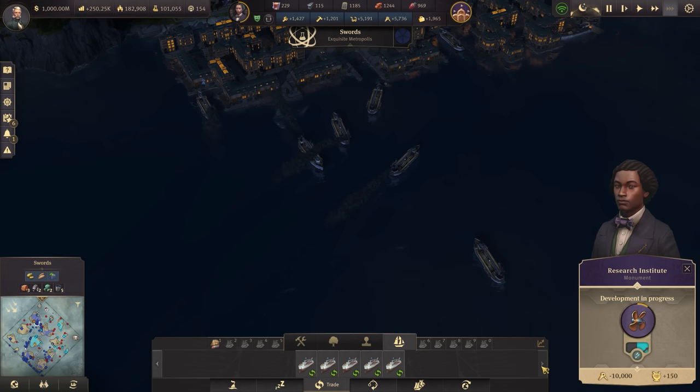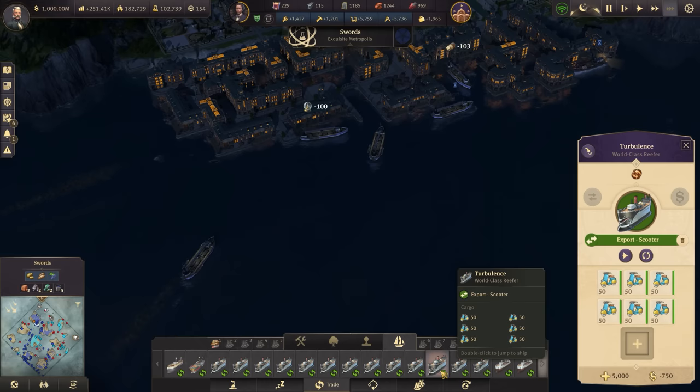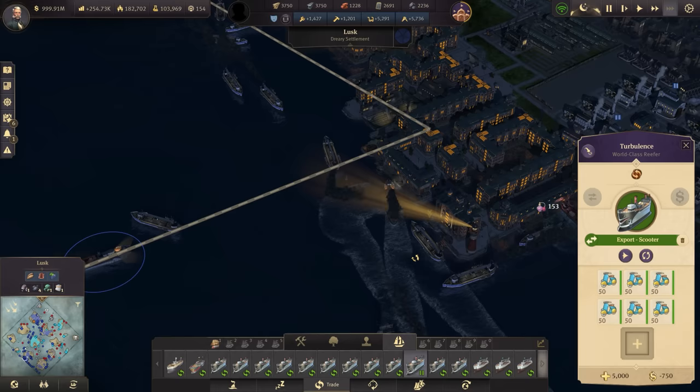There's so many ships, that's insane! Oh my god. Can't see the ship. This is the one. There it is. Alright, we got this one in, so we'll bring this over to our docks and just unload the scooters in there. And then we can just resume, and it should know what it's doing from now on.